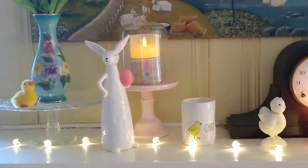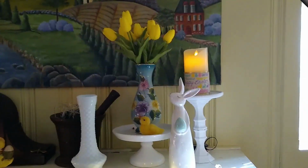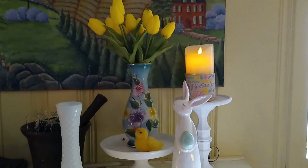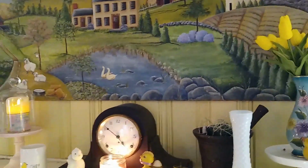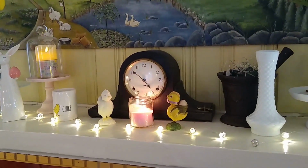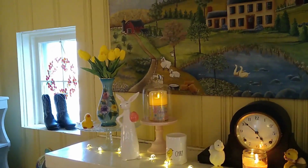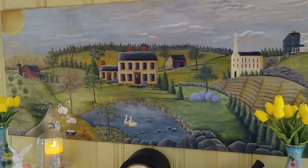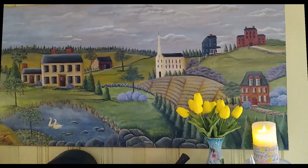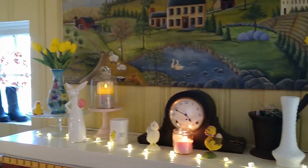These hand-painted blue vases were a set that my husband rescued in a thrift find. There's a closer look at one of the sets. I kept my mantle quite simple this year. That bunny is a Martha Stewart one, as is that. And then these little chicks were something that my late mother gave my boys many, many years ago.